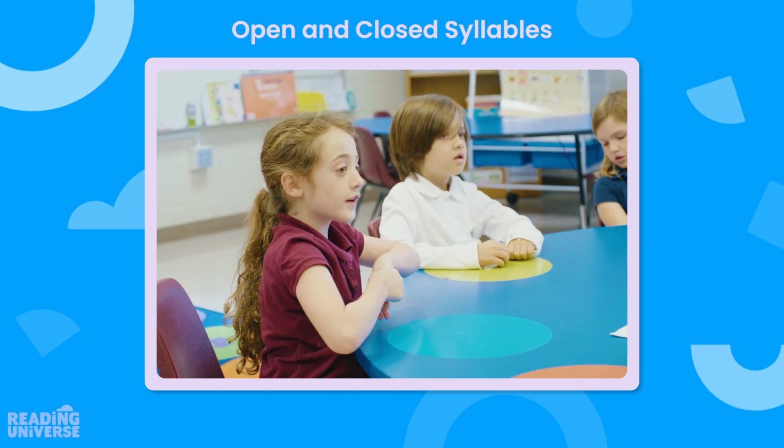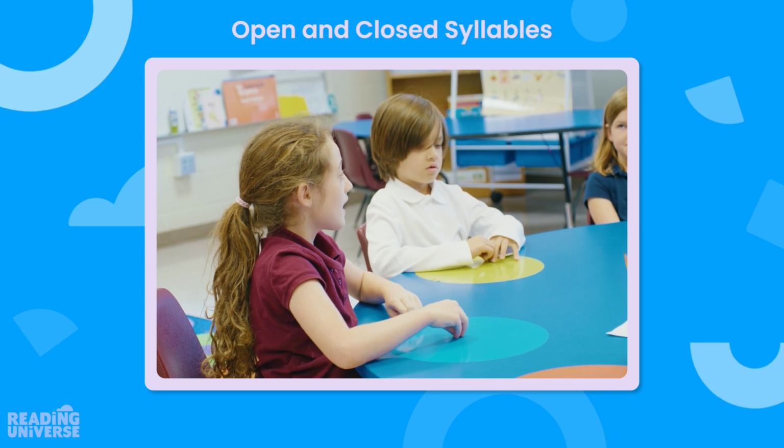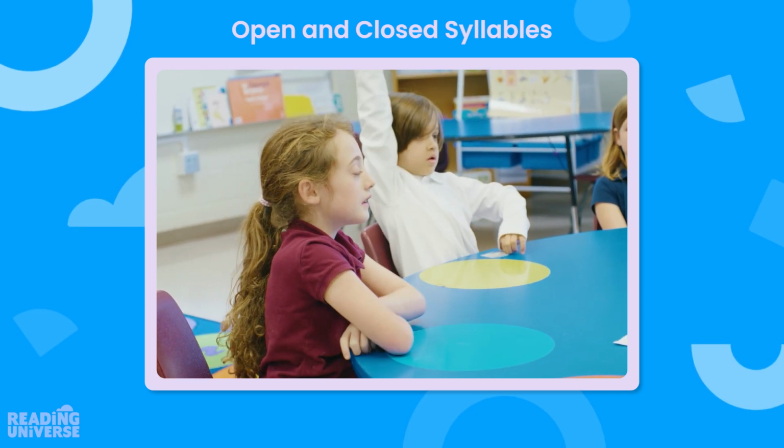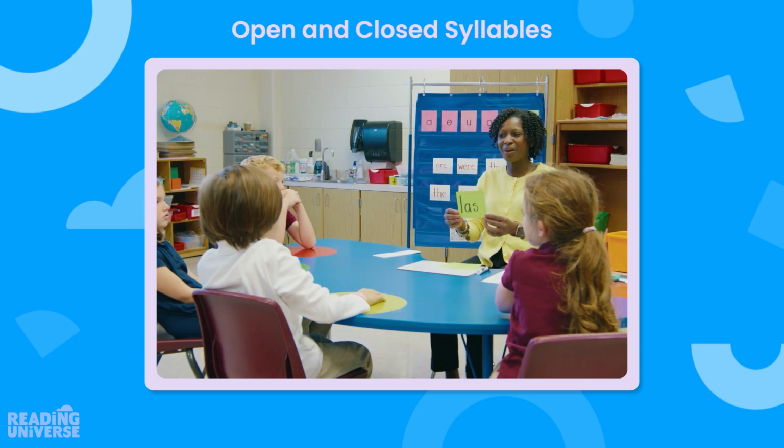Leona? If we know if it's open or closed, then we know if it makes its long sound or its short sound. And that helps us to do what? Read and write. Very good. It helps us to read and write the words.